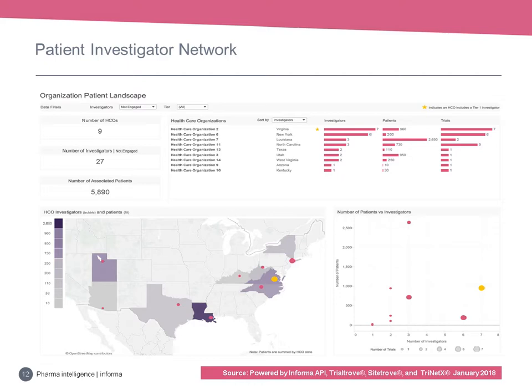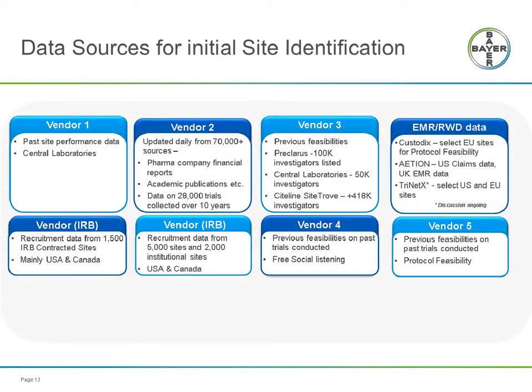So at this time in the presentation, I'll turn it over to Mike Seitz to begin discussing their process once they take all of this data and bring it in to their internal systems.